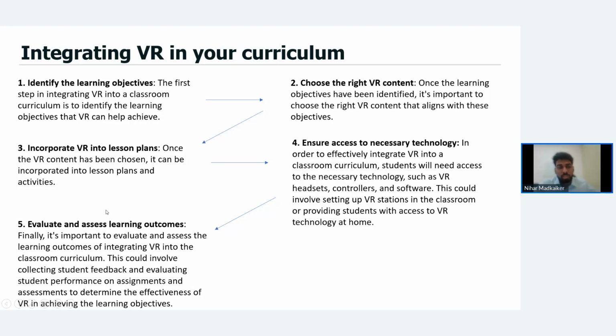I think that becomes a key part. If the educator is not aware of when VR has to be brought in, it can fall flat. We need to ensure that you have identified which are the classes or which is the session when you would incorporate VR into your lesson plan. You would then want to ensure that the technology is accessible to students. Now, there are different modes in which the technology can be made accessible, and that is something that I'll cover in the slide ahead. And finally you need to continuously evaluate if the learning outcomes are being met or not, and that is something that we do with strong analytics.